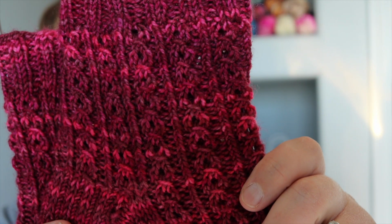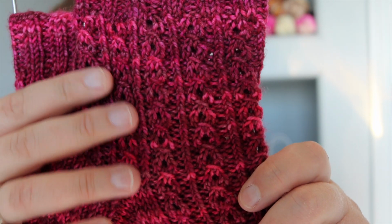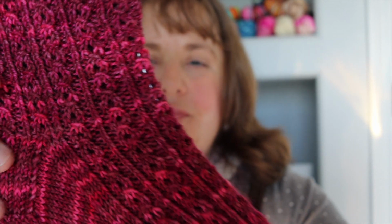So pretty, and I think it's perfect with these beautiful, almost rose-like stitches. Very happy with how these turned out. They were a lot of fun to knit, and I might translate this stitch pattern into a fingering weight pair of socks. I think that would be really fun as well.